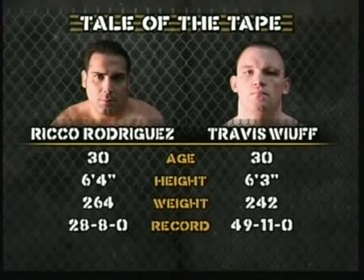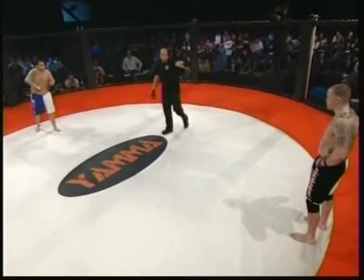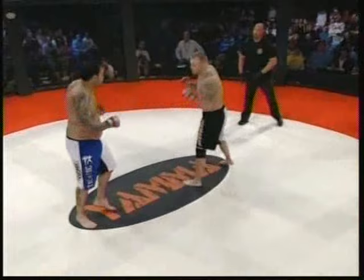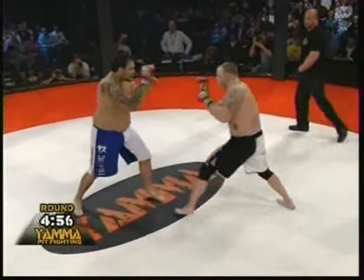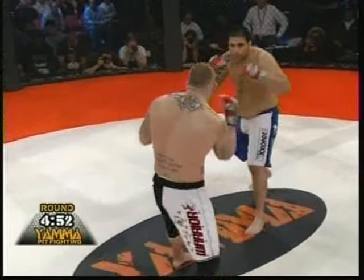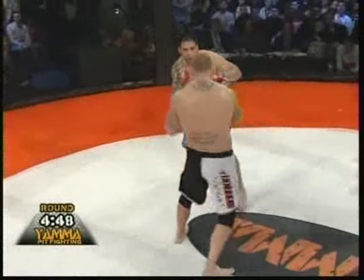Both are accomplished all over the mixed martial arts landscape. 60 fights for View, 36 for Rico, including a victory over Randy Couture in September of 2002 at UFC 39 for the heavyweight title. There might be some people out there that even think this could have been the finals if they were bracketed opposite each other, but they weren't, and here they go.